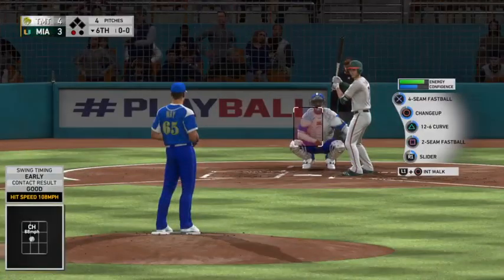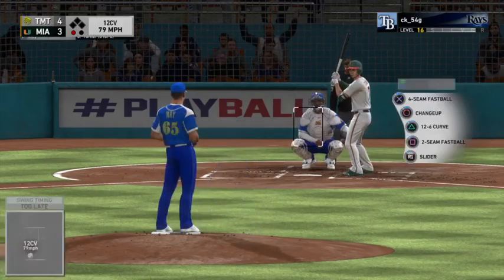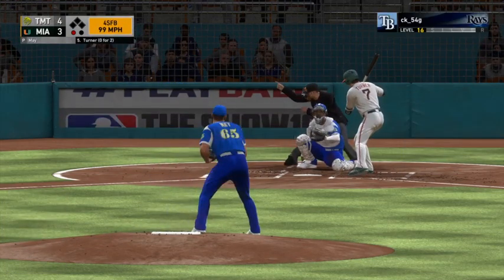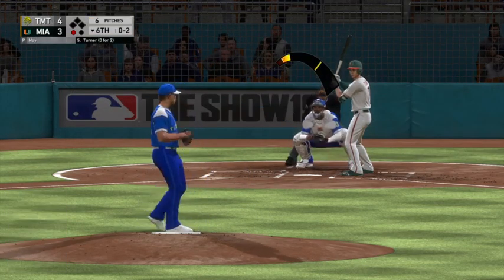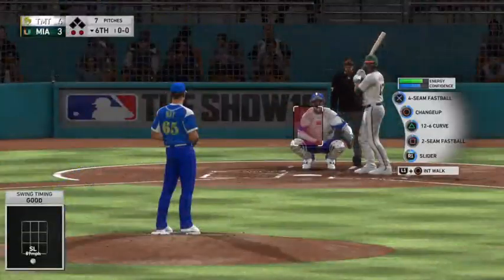The speedy Trey Turner digs in now. He's hoping to avoid the hat trick. He struck out in each of his first 2 plate appearances so far. 0-1 the count. The windup and the 0-1. Just got the corner that time with a fastball. Strike 2. Struck him out. Struck him out again, I should say. His 3rd punch out of the game.